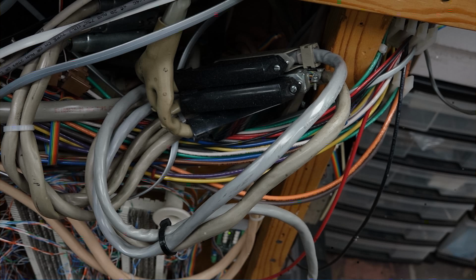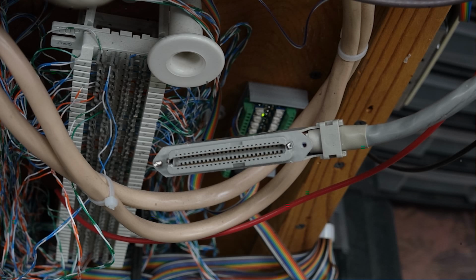The phones are connected by historic 25 and 75 pair cables using 66-block punch-down connectors.